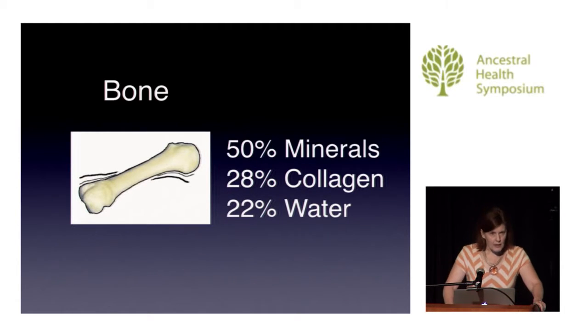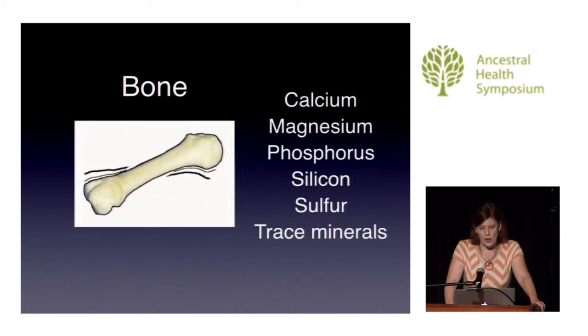Now, you would think, wouldn't you, that if you're making bone broth, and particularly if you're cooking it for a long time, and like with chicken broth, if the bones are really soft and just about dissolved, you would think you'd have a whole lot of calcium and other minerals in there.